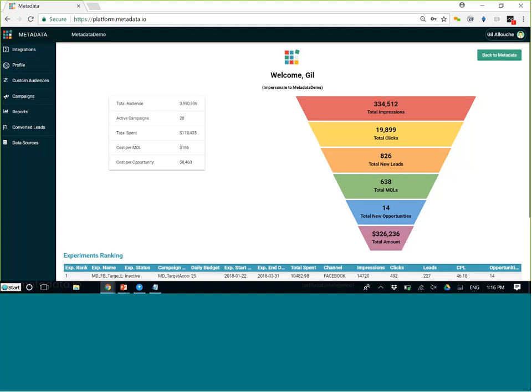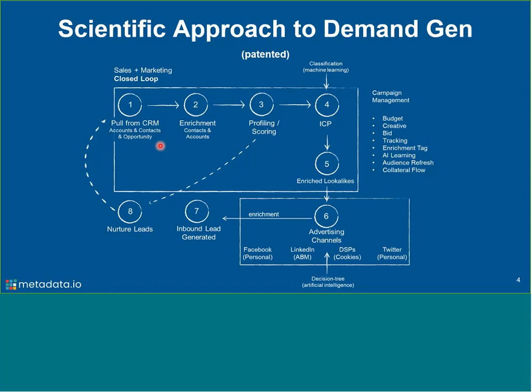And so at the end of the day, the outcome from Metadata is exactly what you see in front of your screen, and that is a pipeline. We don't optimize for impressions, we don't optimize for clicks or email opens or anything like that. Those are the KPIs of the past, but rather we optimize for pipeline. And so there are 3 things our machine learning model can optimize towards, and we'll go through those KPIs in a moment. I'll just start by going through our blueprint.